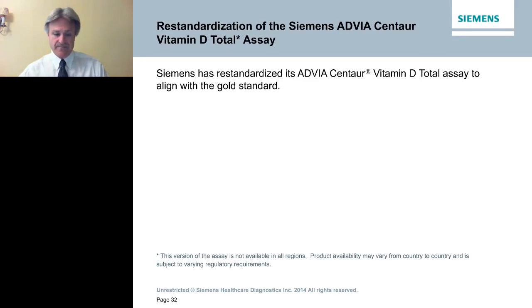So a little bit about the Siemens Advia Centaur vitamin D total assay. The Siemens assay was introduced under a standardization that we had performed in-house. Since the introduction of the Siemens method, the vitamin D standardization program made available to us the 50 samples with RMP values. We had used those samples along with other samples that we have obtained that have RMP values associated with them, and we have re-standardized our assay to the RMP.